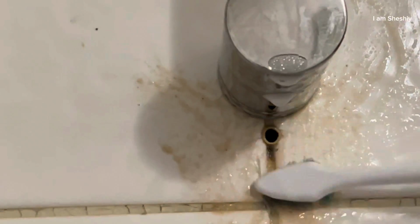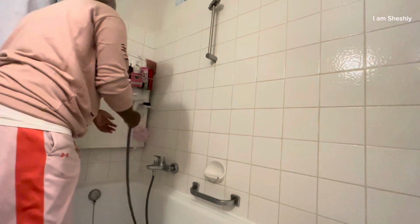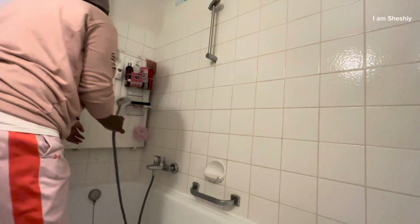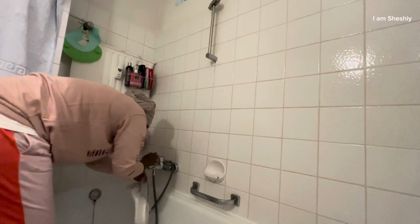Our old shower holder broke down, and my husband had to drill the wall again and build it anew. So that hole that you've seen me scrubbing, that is not dirt, it's soil or the clay that holds up the wall. We are not dirty like that.